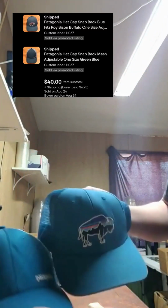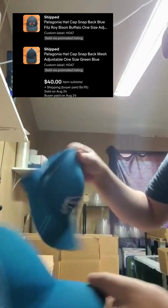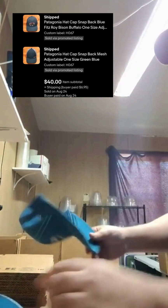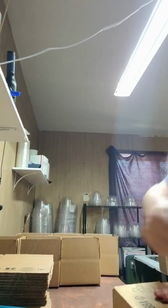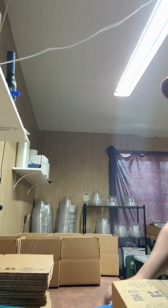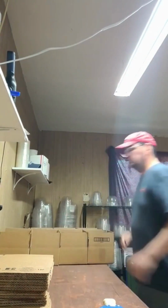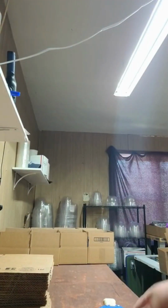Next up, we've got a combined order. Two Patagonia hats, same color scheme. Sure, that's why they sold together. This one is a Fitzroy Bison Buffalo. These are in awesome shape. And with Patagonia hats, the selling price is really all around condition. Finding a used Patagonia hat in awesome condition is not easy. It's a difference between $10 and $20 to $25 a piece.